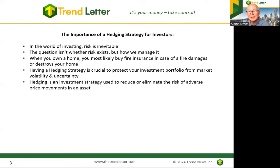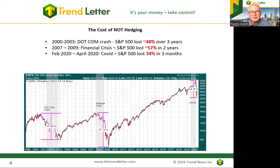So let's look at the cost of not hedging. Back in 2000 to 2003, we had the dot-com crash. During that cycle, over 3 years, we saw the S&P 500 lose 48%. Then we had the financial crisis in 2007, 2008. In just 2 years, the S&P 500 lost 57%. And then more recently, during COVID, a very short crash, 3 months from February 2020 to April, the S&P 500 lost 34% in those 3 months. So it's very important to have a strategy to protect yourself when these kinds of things happen.